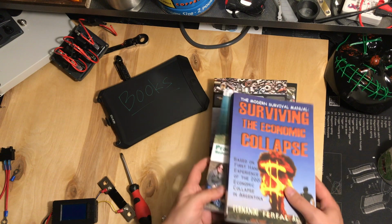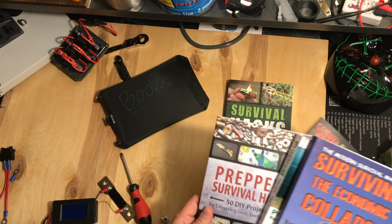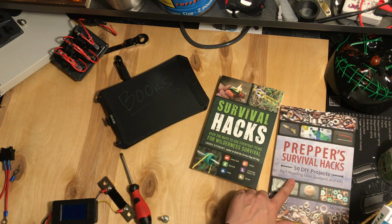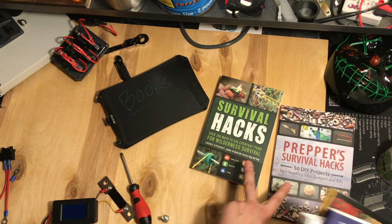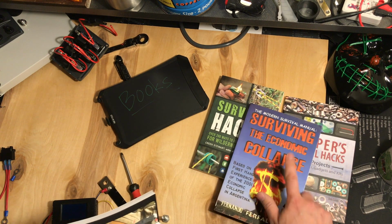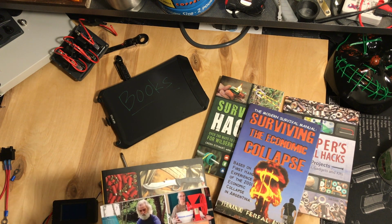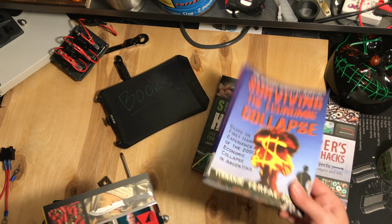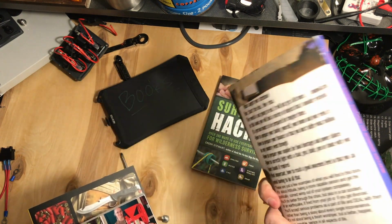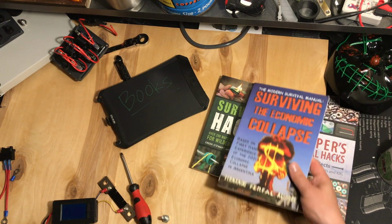I'll link to all of these below, and like I said, I would kind of recommend them all, but the three that I would really pick from here are the survival hacks, either one of these or perhaps both, and the surviving economic collapse book. These I think would fit everybody's library very nicely. They're not very expensive books. I think this one, it doesn't say the price there, I bought it from a thrift store for maybe $5 or something.